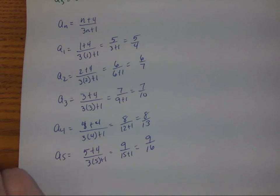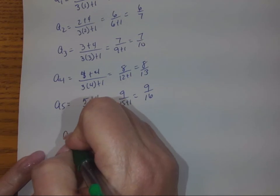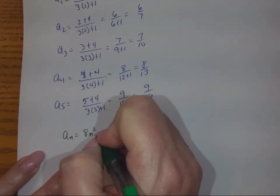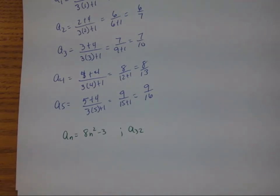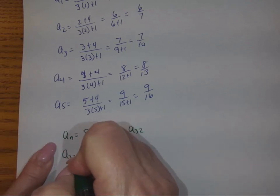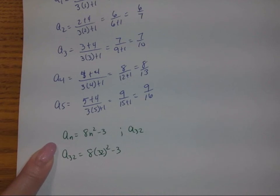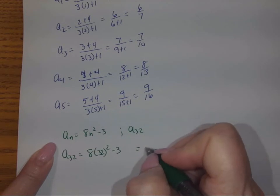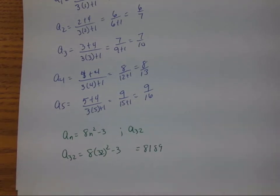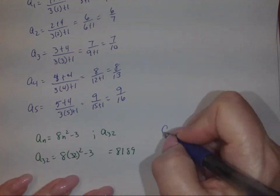Now the other part you might need to do is find a given term. If I give you a sub n is equal to 8 times n squared minus 3, and you need to find the 32nd term, your n is 32. You're not finding all of them, just the 32nd term. So a sub 32 is 8 times 32 squared minus 3. You can put that in a calculator all at once and get 8,189.